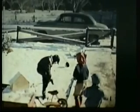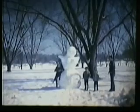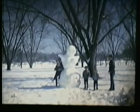This is another snow picture. Obviously earlier than 59, because I see the old 51 Chevy out front. This is Dot and Bob's front yard over here on Brody Road. Now that's a snowman. Look at the size of it.